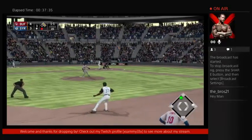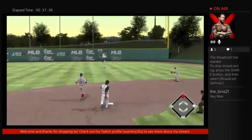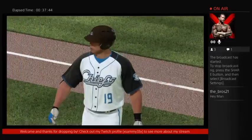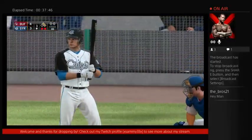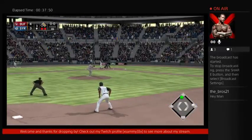The 1-1. Oh, hit sharply, this is pulled into right. Nichols is right there as he takes it for the second. Yeah, nothing I can do about that one. Nate McCloud will stand in with two on and two out here in the third.